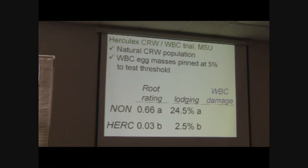But this is the Western bean cutworm, the percentage of ears fed on. The percentage of the non-Herculex ears fed on was 20%. So I've got 5% of the plants with an egg mass, and by the end of the season, 20% of the plants have feeding. And that's because they wander up and down the row. Even one day after hatch, they move to the next plant over. And by 5 days, they'll move to the next row over.